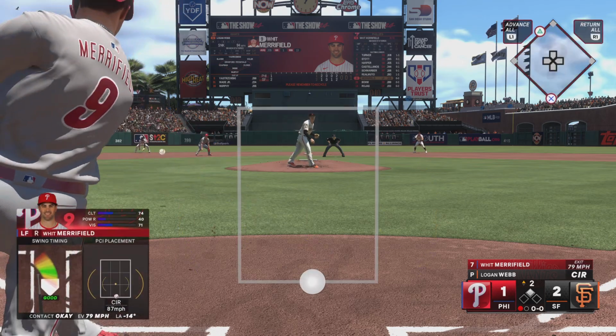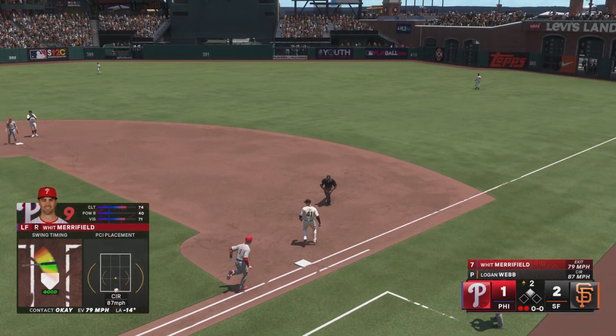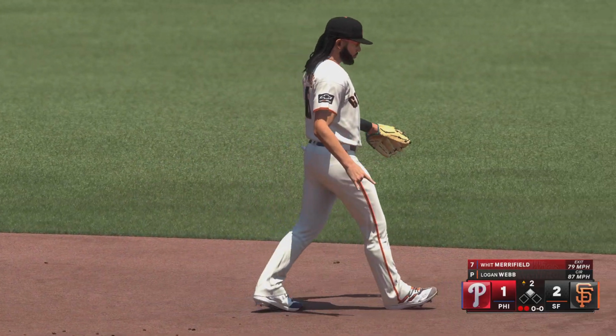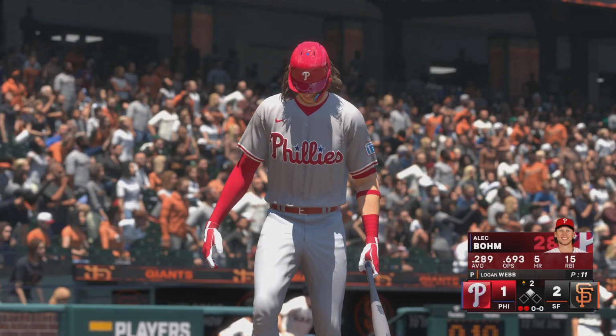Whit Merrifield up to the plate. Out to short. Throws to first in time. Good fade and sinking action of that changeup. Got that hitter to roll over. Batting in the third baseman, Alec. And now it's Alec Bohm.